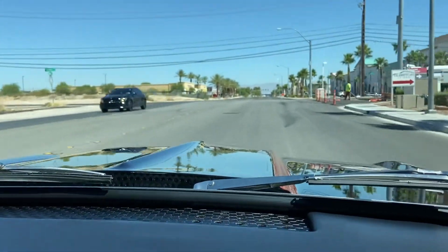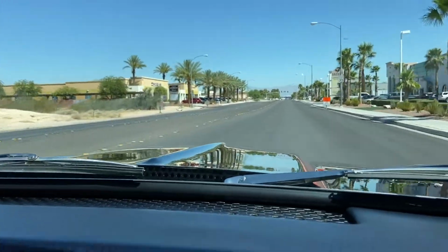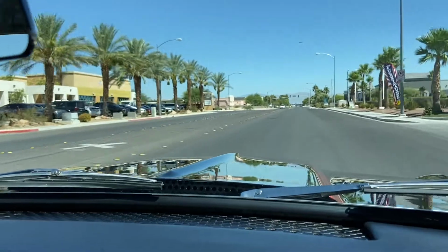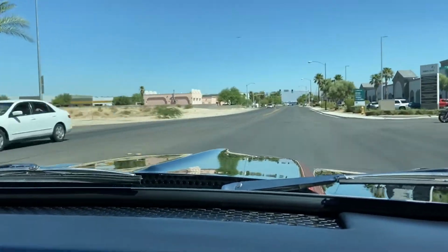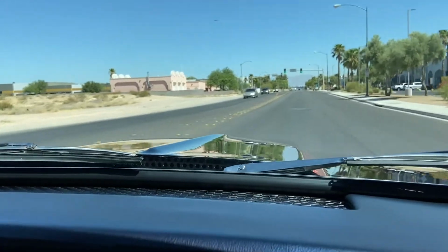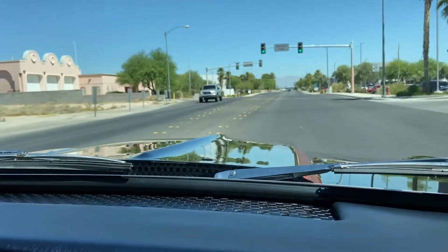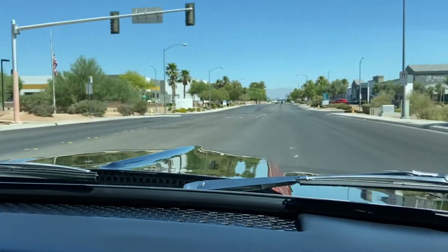I believe earlier in my video when we first started out, I might have said that this was a 6-speed transmission. I was wrong. This is a 4-speed. I got the clutch in. Put a downshift into third gear. Put a downshift into second gear.